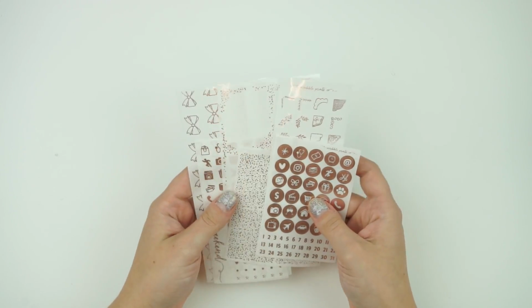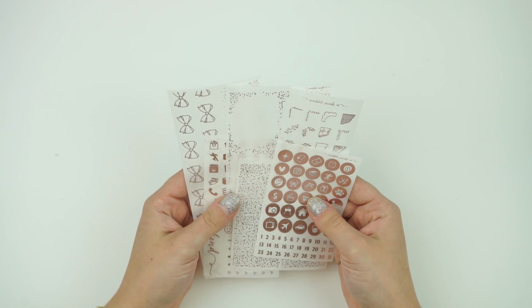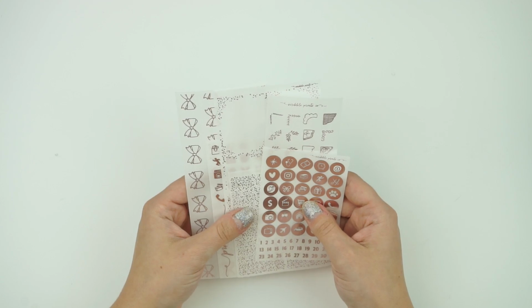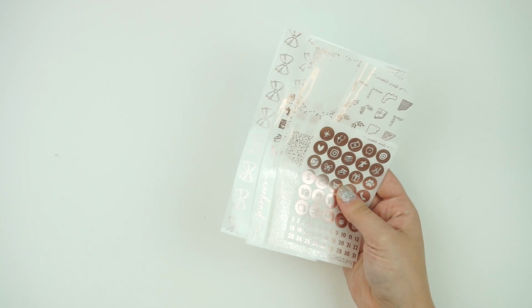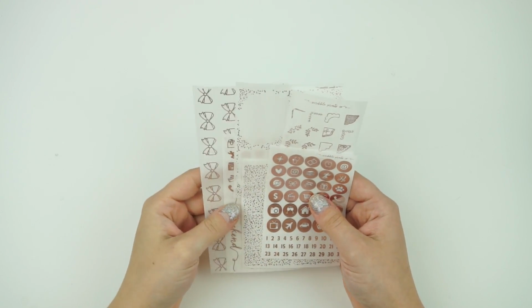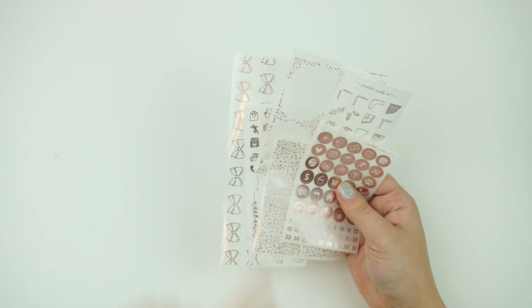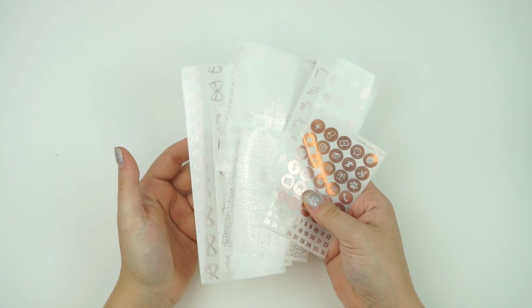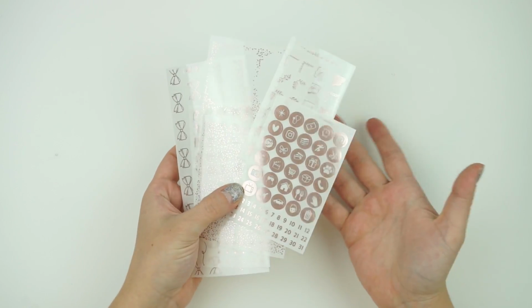So this is the last of this format of wiggle. The next format probably won't be for a while, so I will have an alternative wiggle next week, I believe. If not, we'll be taking one week off and then doing a wiggle the week after, which will be a completely different wiggle idea, but y'all just have to wait for that. So this week is a rose, I'm probably just going to call it rose gold.